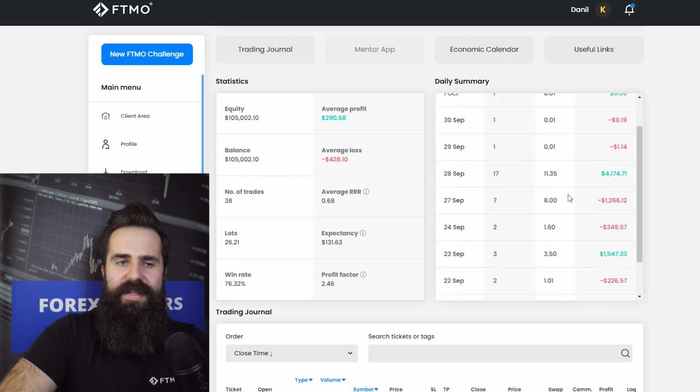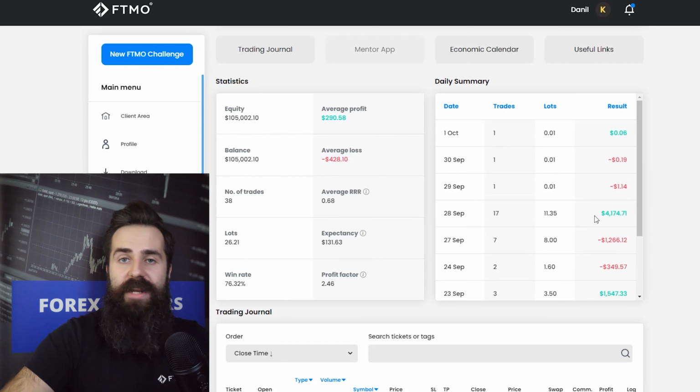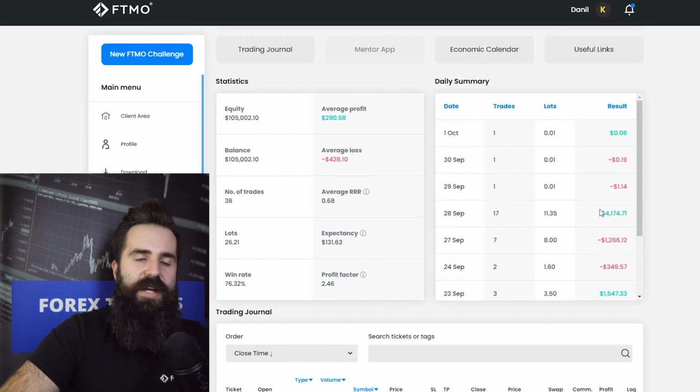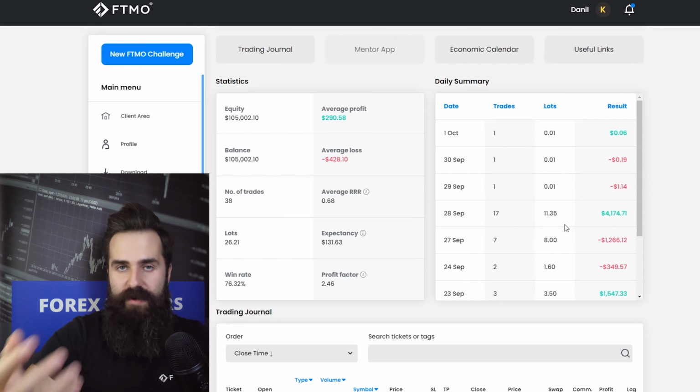So the profits are split mostly into 3 trading days, and that's right here rather, then 23rd of September, and then first trading day. And of course, the single most important day for this trader was 28th of September. So there was a profit of $4,174. So perhaps there was some key information that this trader was waiting for, but we don't really know that.